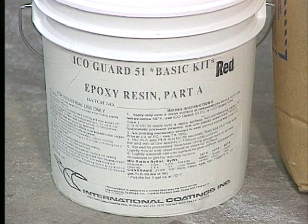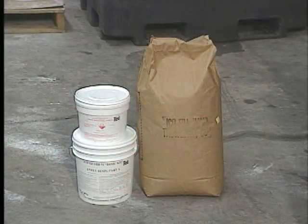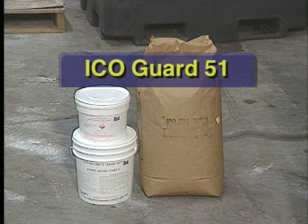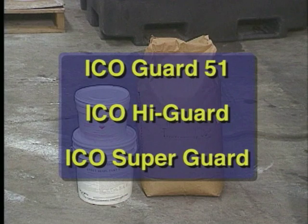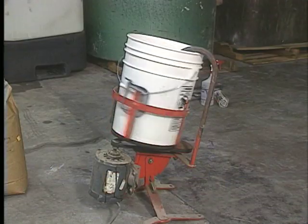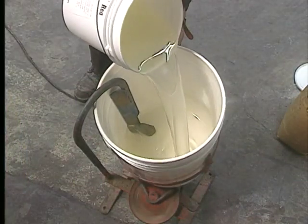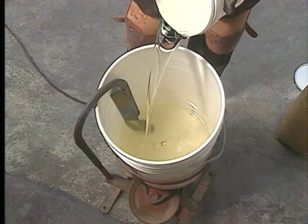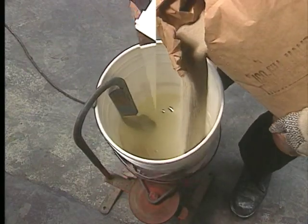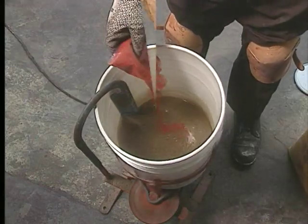As with any epoxy, International Coatings' 3-part resin-rich troweled mixes, such as ICO Guard 51, ICO High Guard, and ICO SuperGuard, require precise mixing to ensure proper performance. A low-speed paddle-type mixer is recommended. The Part A resin and Part B hardener are mixed for approximately 1 minute. After that, the ICO hand-troweled sand and pigment are mixed for another minute.